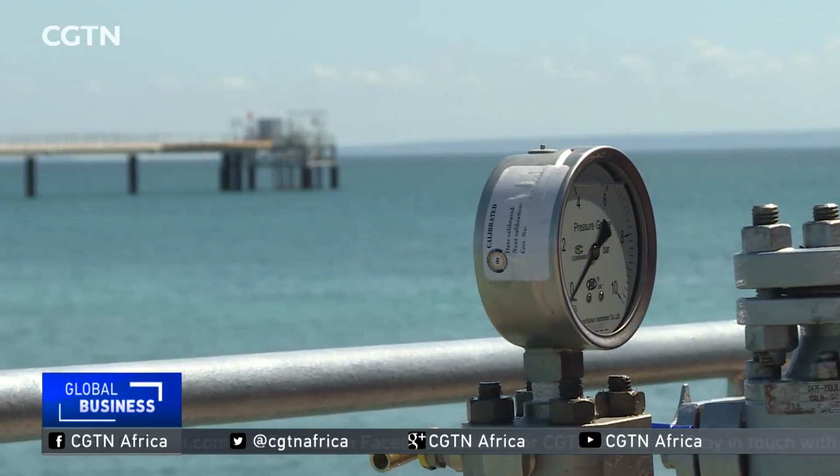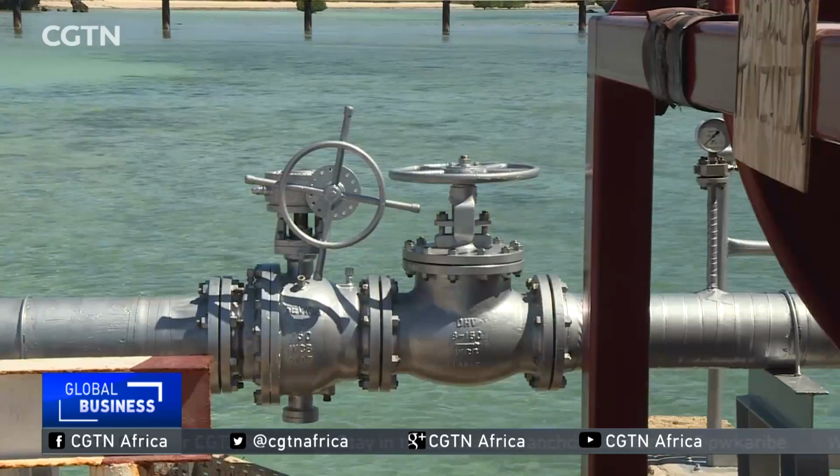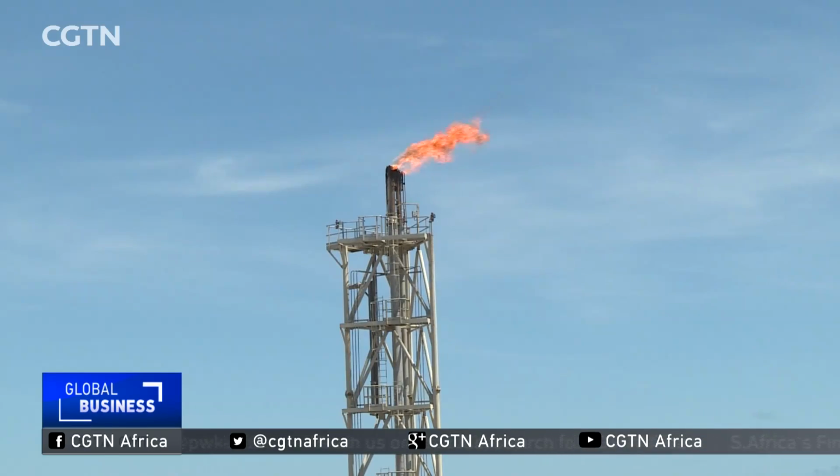In planning their strategies, countries like Tanzania will need to factor in predictions of low prices for natural gas, given that it's becoming much more abundant as a globally traded commodity. A key challenge will be finding the right balance between exporting overseas and feeding rising domestic demand for energy production in homes and businesses across Sub-Saharan Africa. Ryntjes, CGTN, Washington.